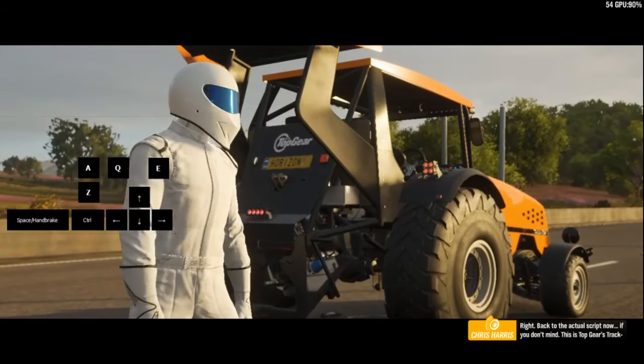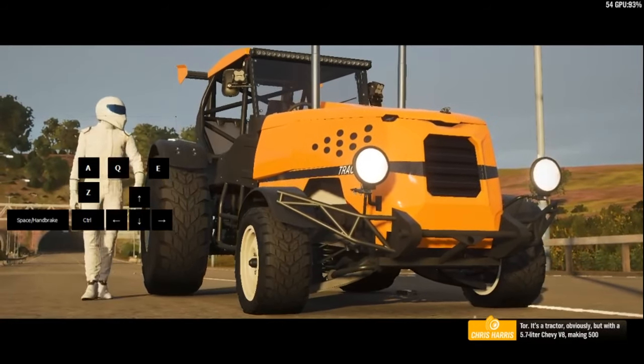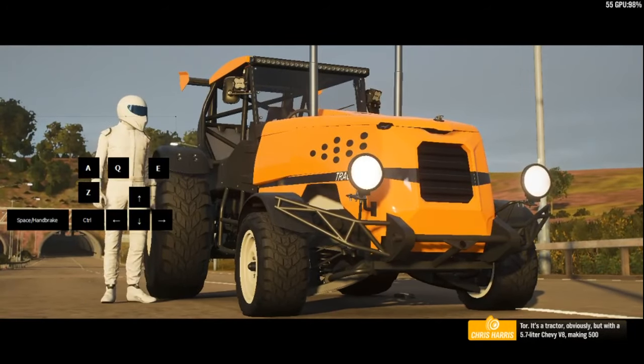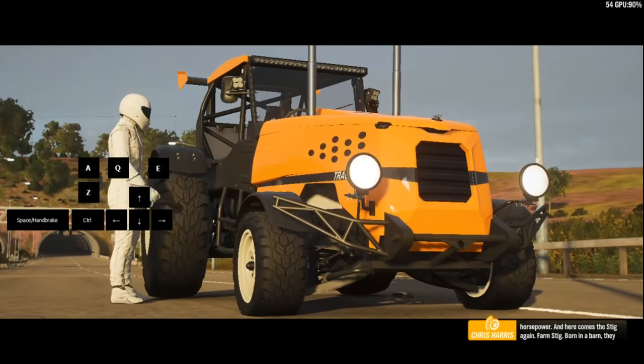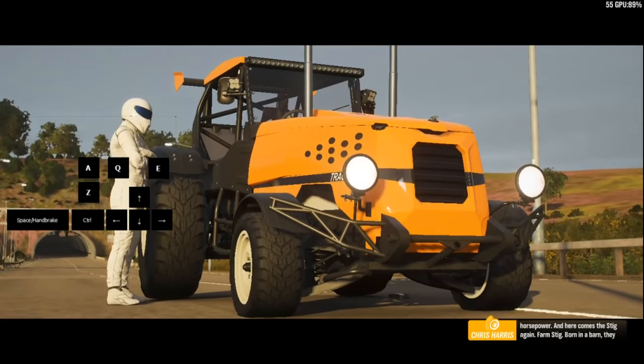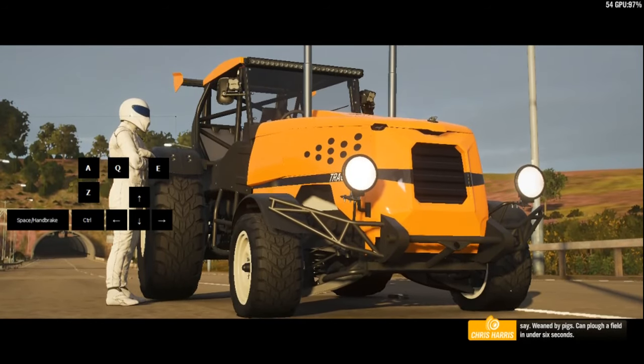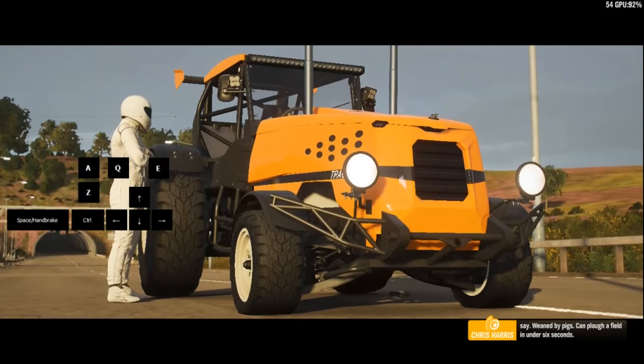Script now, if you don't mind. This is Top Gear's Tractor. It's a tractor, obviously, but with a 5.7-litre Chevy V8 making 500 horsepower. And here comes the Stig again. Farm Stig. Born in a barn, they say, weaned by pigs, can plough a field in under 6 seconds.